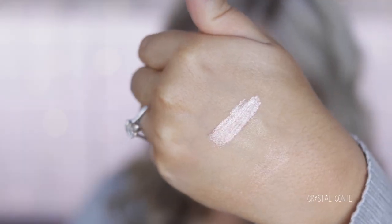It just looks like a gloss. It just looks like a metallic gloss. I'm unsure what to think about this because I like it. But is this what it's meant to be like? If so, I'm a fan. And as I said, I've got some of the other glosses, but I haven't tried them. So I don't know what the formula is like, but this feels nice.